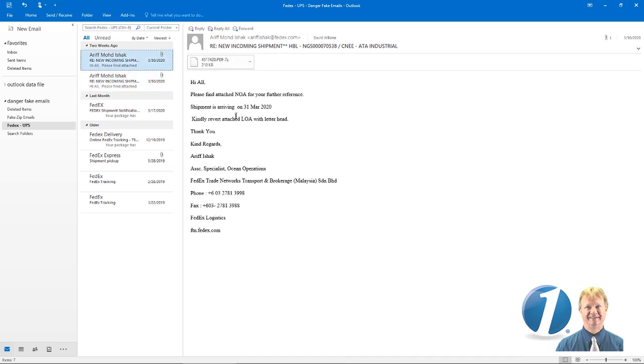Here's another similar one. Again, it's trying to pose as a PDF, but it's a zip file. It's compressed. The language and the English is not perfect. You're probably going, hey, NOA and LOA, why is it doing this? And how did I get a reef from ocean operations to start emailing me about FedEx information? Totally fake, totally fake.